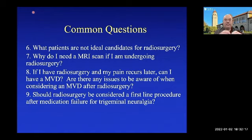If I have radiosurgery and my pain recurs later, can I have a microvascular decompression? Are there any issues to be aware of when considering a microvascular decompression after radiosurgery? Yeah, this is also an excellent question, because this question is typically asked by patients that have already had the radiosurgery treatment and the pain is coming back. And so now we're back in clinic and we're having a discussion.